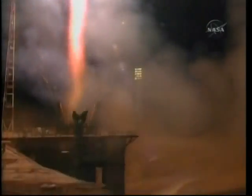Shannon Walker, Fyodor Yurchikhin, and Doug Wheelock begin their journey on the 100th launch on behalf of the International Space Station.